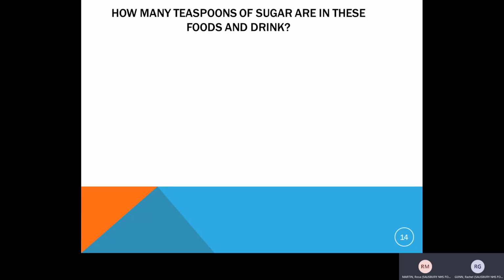So free sugars, if you haven't had a chance to read it, are those sugars that aren't contained within your food. You would have sugars contained naturally within fruit, but once you've broken that fruit down, if you've turned it into something else, like a smoothie, or when people make chocolate and things, that contains these free sugars, and those are the ones that aren't as good for you, so they're not as naturally occurring. So just looking at sugar, how many teaspoons of sugar are there in these foods and drinks?